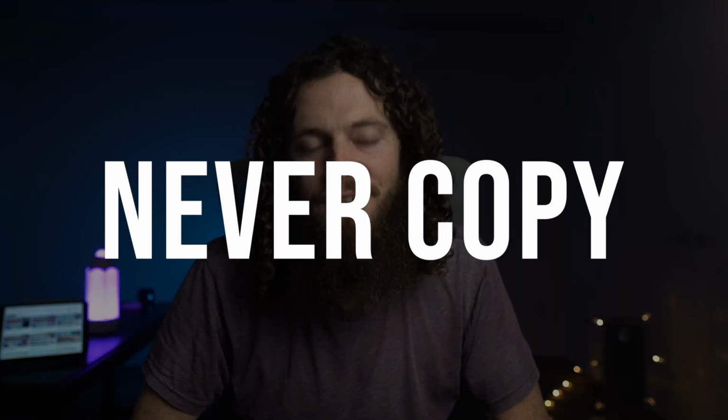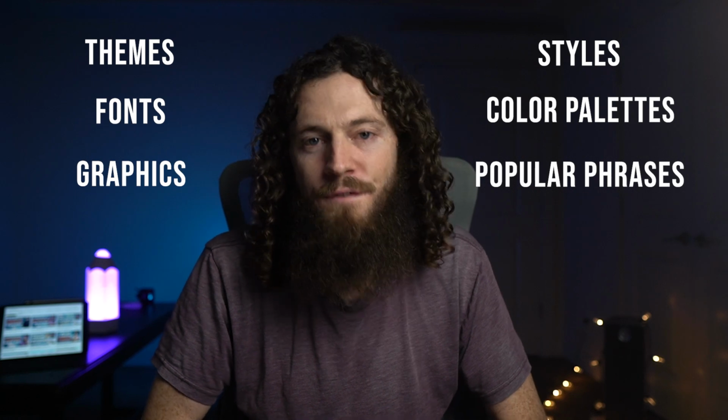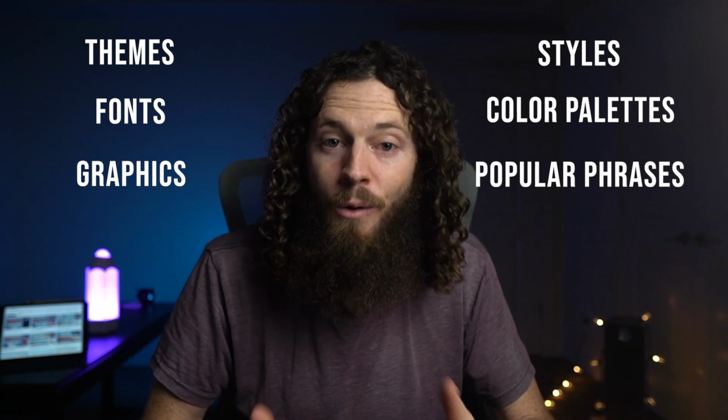Once you find ideas you want to run with, remember to never copy someone else's design. In your research, look for recurring themes, fonts, graphics, styles, color palettes, and popular phrases that aren't trademarked. Always double check, and then make your own design using what you found that is working.